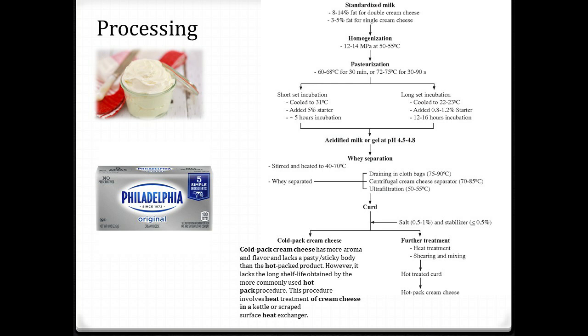After that, we have to acidify the milk. As we all know, at home we just add lactic acid, I mean citric acid, lemon juice, or vinegar, and after that we can see the greenish water separated, which is called whey. Commercially, if it's a small scale industry, they just drain it in cloth bags, but in a more commercial and hybrid industry, they can use a centrifugal separator and ultrafiltration.